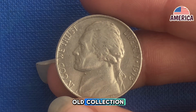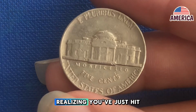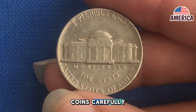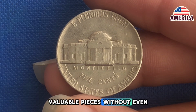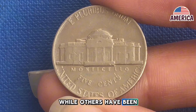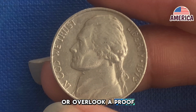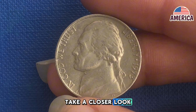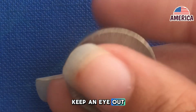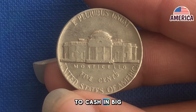Imagine digging through an old collection, finding a proof nickel from 1973, getting it graded, and realizing you've just hit the jackpot. This is why it's crucial to check your coins carefully. Many people have these valuable pieces without even realizing it. Some are tucked away in forgotten proof sets, while others have been passed down through generations. So, before you spend that old nickel or overlook a proof set collecting dust, take a closer look. You might be sitting on a hidden treasure that could change your life. Keep an eye out, get your coins checked, and who knows? You might just be the next lucky person to cash in big.